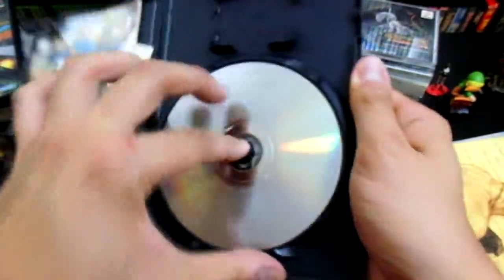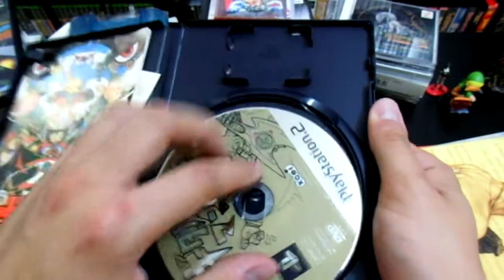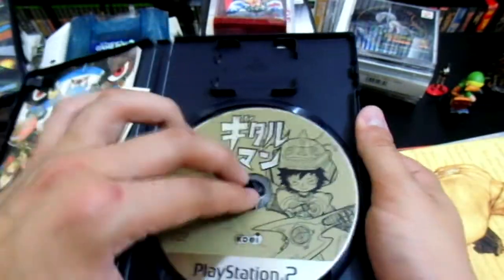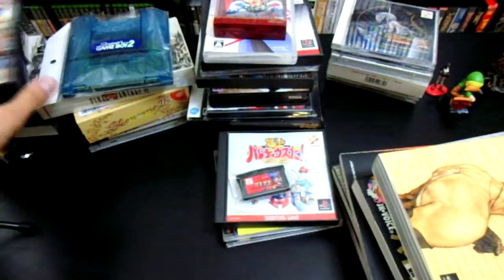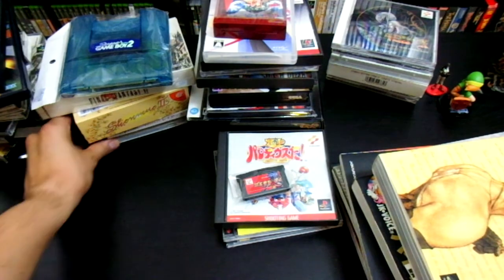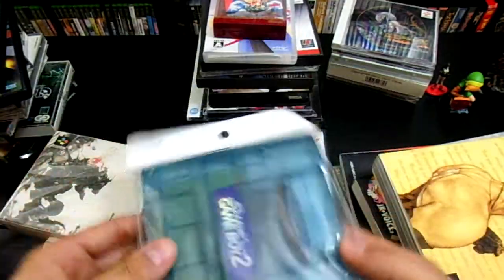Well, $1. Let's see what's in here. Disc facing the wrong way for some reason. Reverse. Kind of a boring cover, but whatever. So looking forward to that too. Alright, so those are the dollar games. Things that I picked up for, let me see, 250 yen. So I'll just say it's about 250, $3, somewhere in between there.